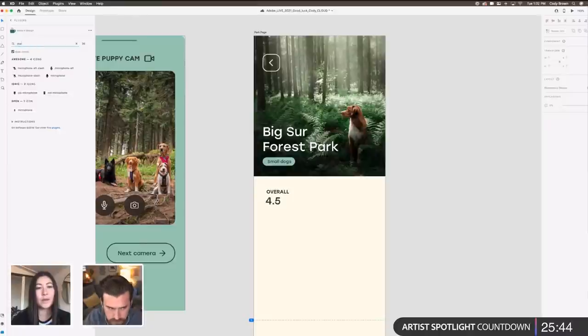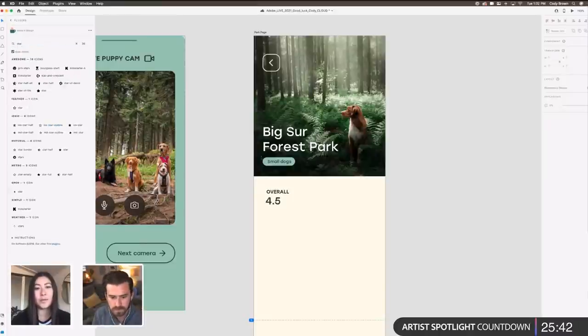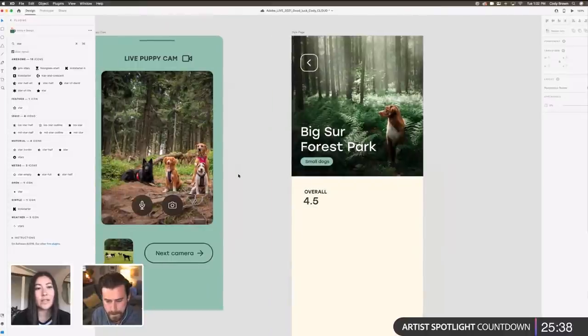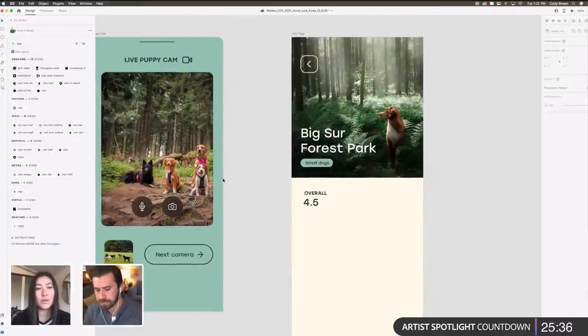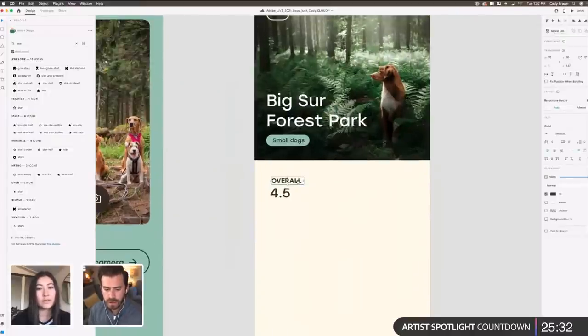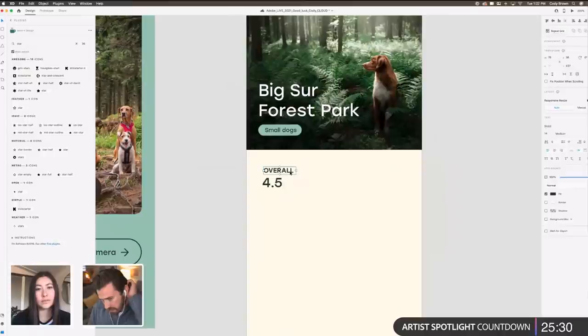I've also been using some all caps in text, and sometimes you just use the capital sentence casing. Do you have any tips for people as to when to use the all caps or how to use those? This sort of text right here is considered eyebrow text, where it's supporting the information that's right below it. That's kind of how I'm using it.